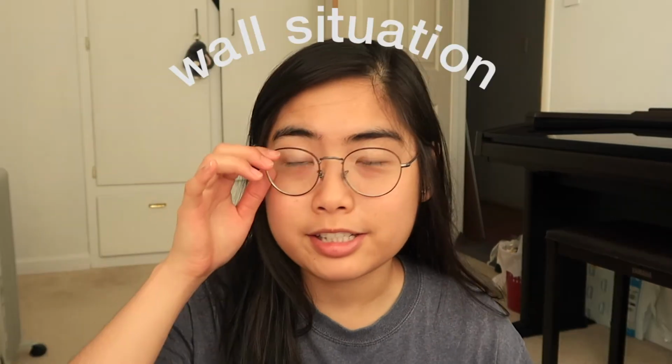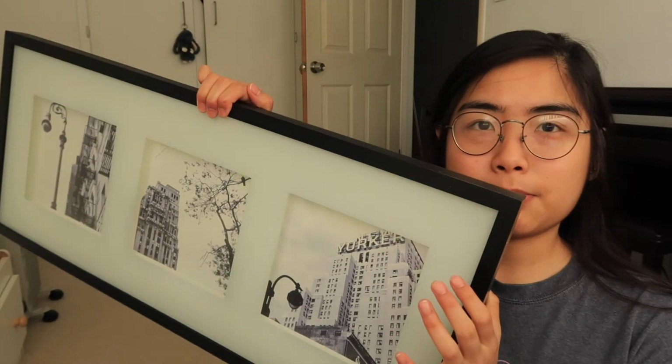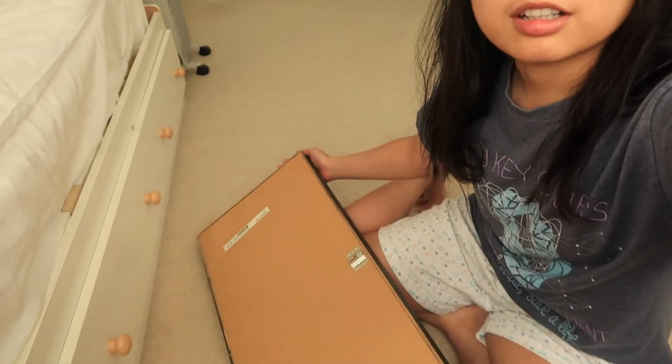Okay, so right now I'm going to figure out my wall situation. So I have like this picture frame. I like the pictures, it's really nice, but I don't think it fits with my aesthetic very well, so I think I'm gonna change up the pictures. 12 seconds later. I don't think I can change up the pictures. It's like stapled on. Wow, that's sad. Guys, I'm confused. I think I'm going to use these frames, find more magazine pictures, and put it in here with the help of my mother.